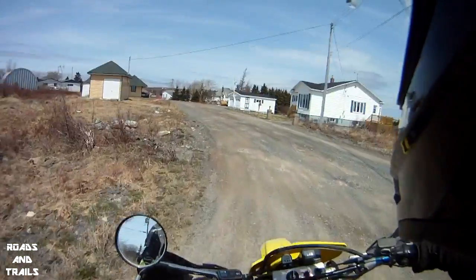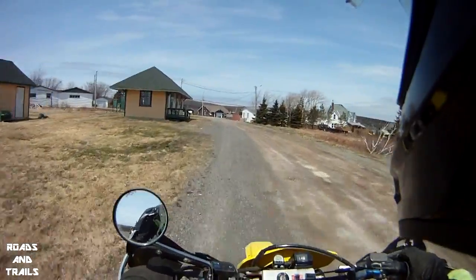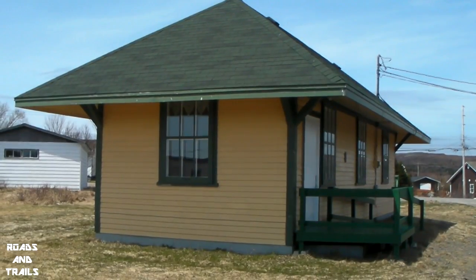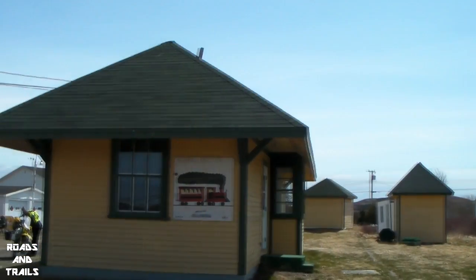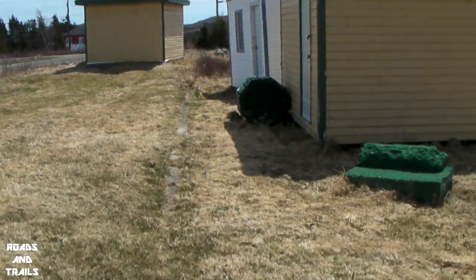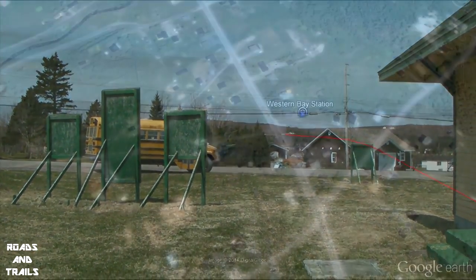And here you have a beautifully preserved example of a Newfoundland railway station, designed and built by the Reid Newfoundland Company. This is one of the few remaining railway stations in Newfoundland, and one of only two on this Bay de Verde branch line. One being Carbonear and the other being this one, Western Bay.